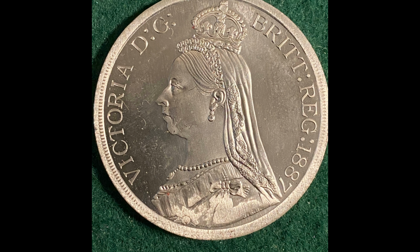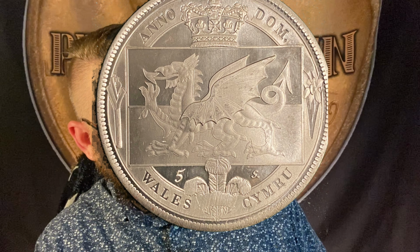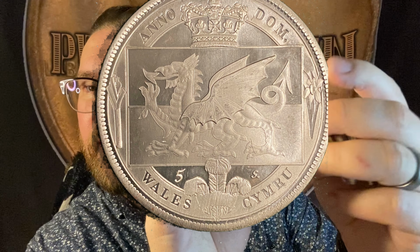All right, last bag. Let's see what we've got here. What's a fantasy pattern crown? Wow, that's very cool. That's a Welsh dragon on the reverse. Oh, wow, that is awesome. A little Victoria. The Welsh dragon on the back. Wow. Yes, this is definitely going into my permanent collection.